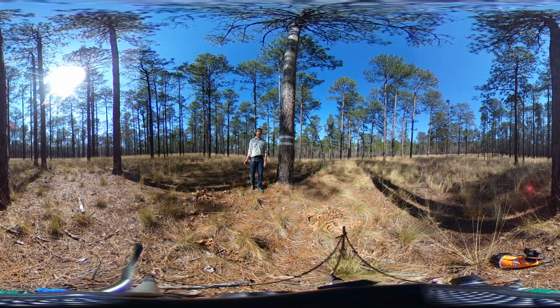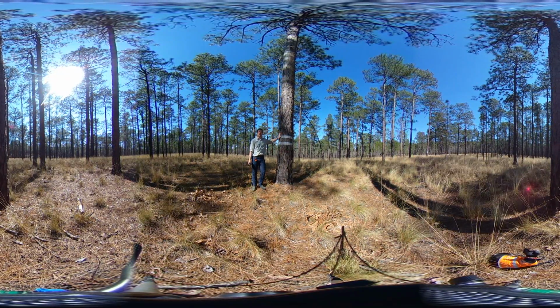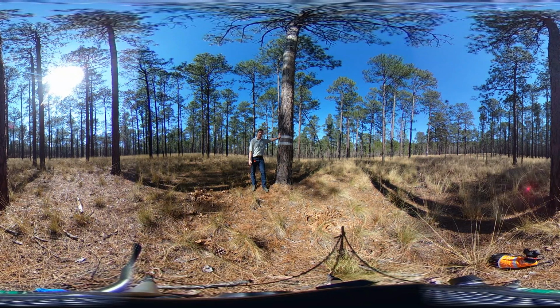On this virtual tour stop, I'm showing you a red-cockaded woodpecker cavity tree. Looking across the landscape here, you can see a number of these white-banded trees, and each one of these trees has a red-cockaded woodpecker cavity in it.